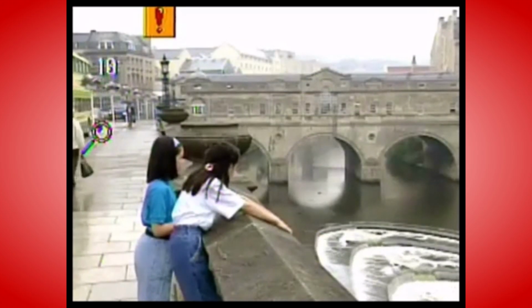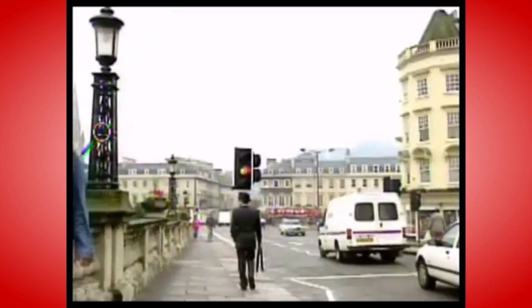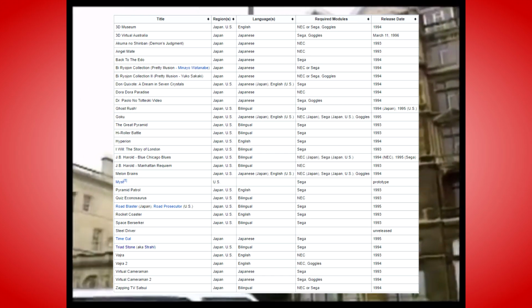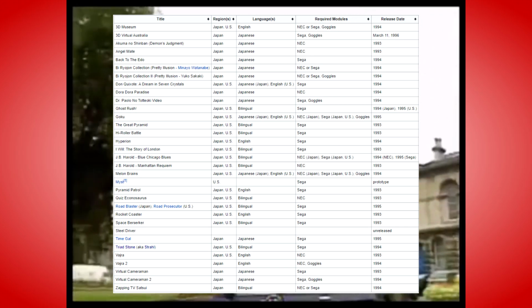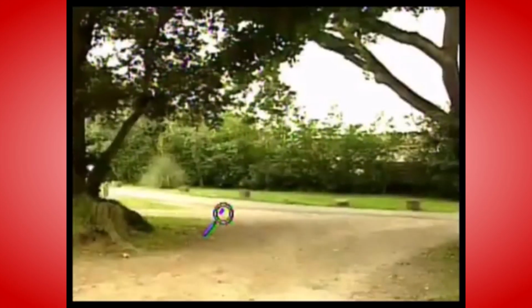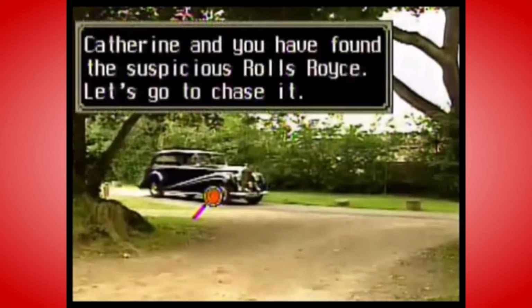What is especially interesting about these packs is that most LaserActive software required one of these to be present, as they used the native graphics capabilities of the Mega Drive and PC Engine to display interactive imagery over the Laserdisc produced video. This of course meant that the LaserActive was useless for playing games without one of these packs installed.